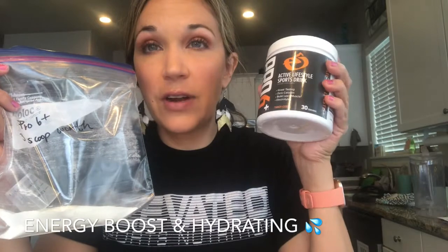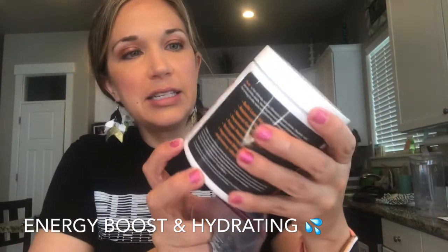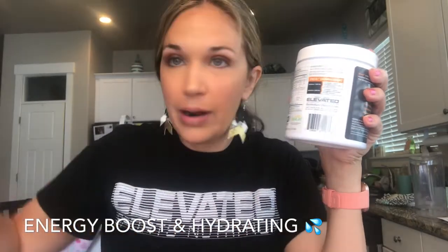So I have it in a plastic bag. The good thing about this is it's very hydrating. It gives you energy boost as well in case you have to be walking somewhere. And it does say on here, as far as 1 scoop, if you're under 200 pounds, 1 scoop per 8 ounces, basically. If you're over 200 pounds, 2 scoops. So you'll just measure that out. Sorry, kids are home. You can hear them.